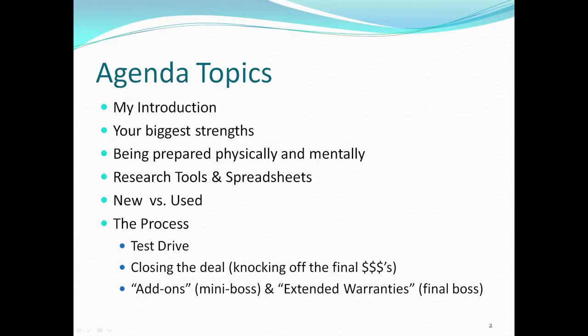Here's the agenda. We're going to start with an introduction. I'll tell you about your biggest strengths, being prepared both physically and mentally, doing your homework, and bringing in the spreadsheets that I will show you. We'll talk about purchasing a new car versus a used car in the current market. And then the process of wrapping up the sale: doing the test drive, closing the deal, and then the mini boss, which is the person that comes to try to sell you the add-ons, and the final boss, who is the person that will sign the lease, paperwork, financial loan, etc.